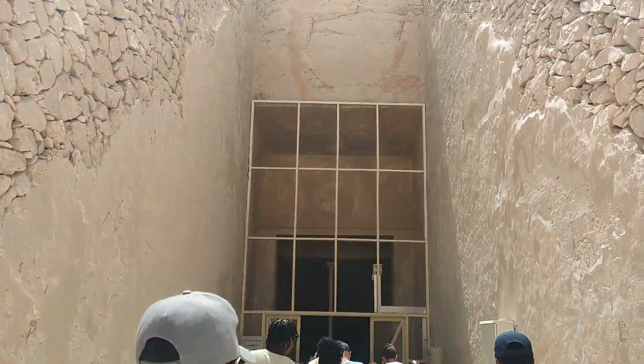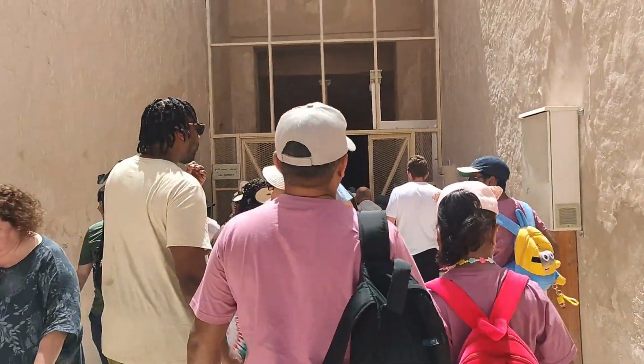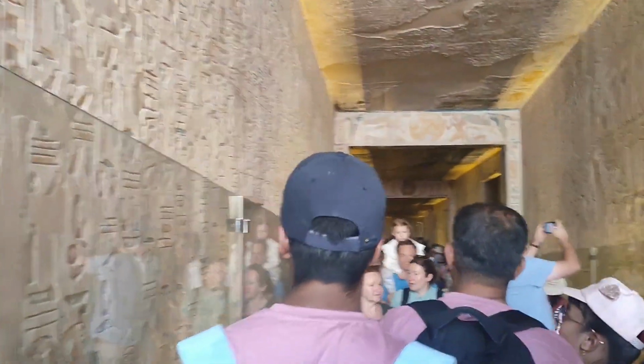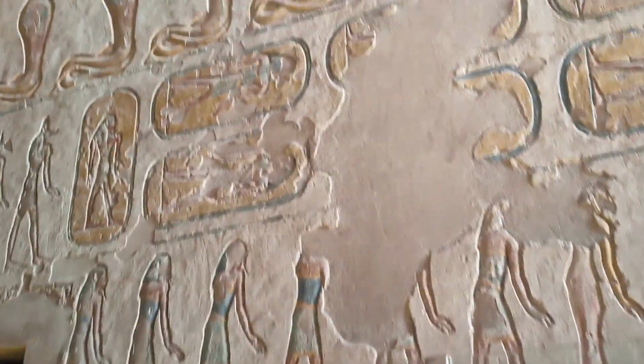There are said to be around 62 tombs in this area. These tombs were said to be built to store the dead bodies and mummies of the ancient pharaohs. There are 2 parts of this area. In one of the parts, the bodies of rich people and influential kings were stored, and in the other part, the bodies of the commoners were stored.